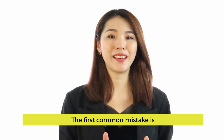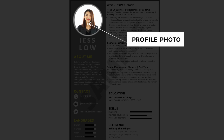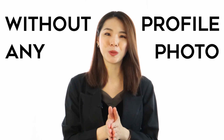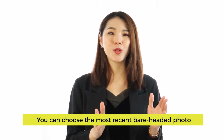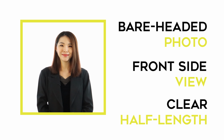The first common mistake is the profile photo. Most of the time, a lot of people have no idea what kind of profile photo they should put in their resume, or sometimes they just submit their resume without any profile photo. I've seen people put weird profile photos in their resume, something like a selfie, group photo, cartoon, or any weird photo you can ever imagine. You could choose the most recent bareheaded photo from the past 6 months. It could be a front view or side front view, or a clear half body length picture. That should be good enough.